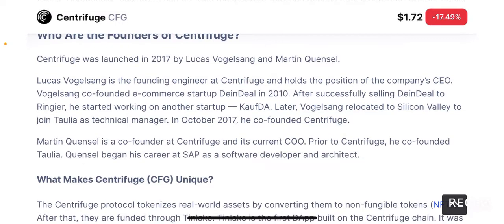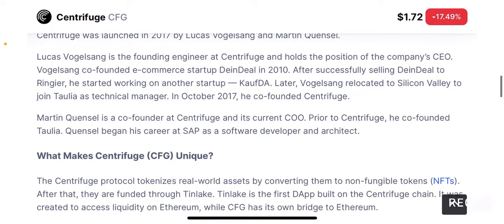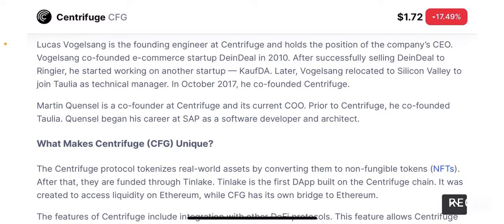Centrifuge was launched in 2017 by Lucas V and Martin Quinsel. Lucas V is a founding engineer at Centrifuge and holds the position of the company's CEO. Vogelsang co-founded e-commerce startup DNDeal in 2010. After successfully selling DNDeal to Ringier, he started working on another startup, KaufDA. Later, Vogelsang relocated to Silicon Valley to join Taulia as a technical manager. In October 2017, he co-founded Centrifuge.